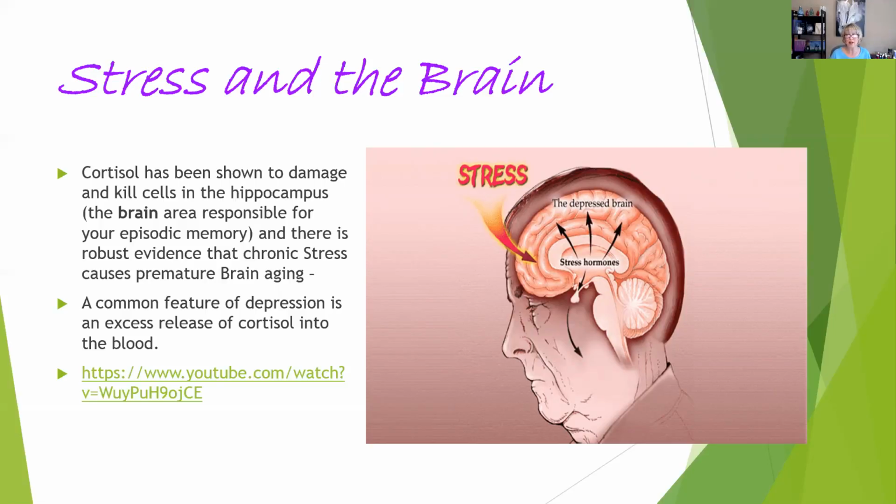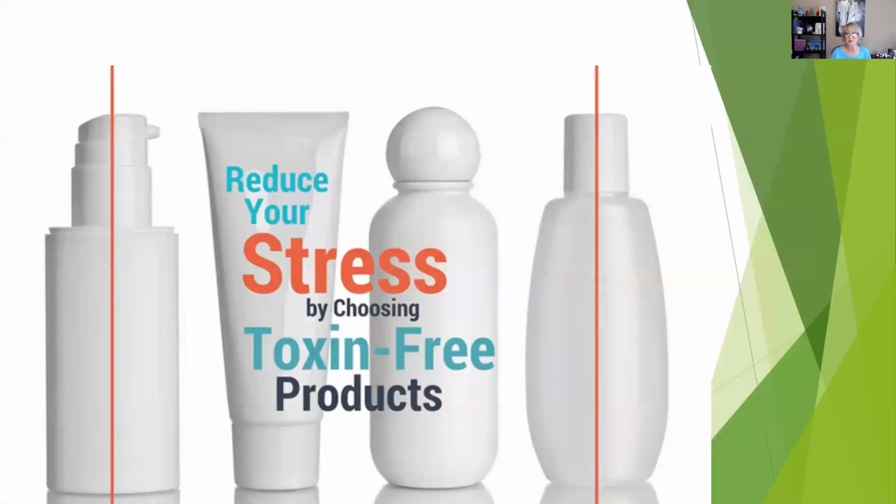So you want to support a healthy brain by doing all you can to manage your stress levels, and that includes your diet and exercise. Another area that people often don't think of that is a big contributor to the stress factor in our lives, in our bodies physically, is all the toxic products that we use every day that put a stress on the body, which increases that stress response in the body. So you want to reduce your stress by choosing chemical-free in every area of your life that you can.